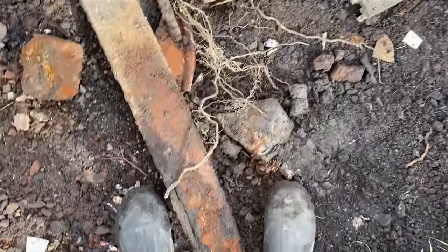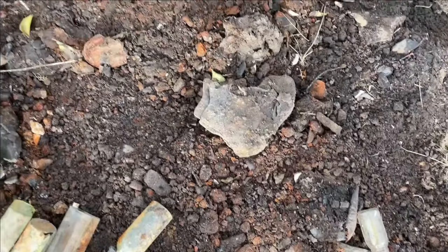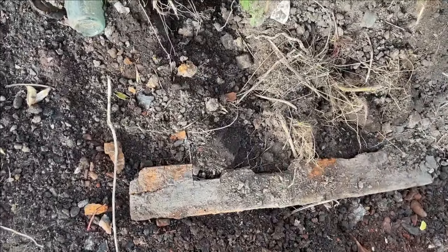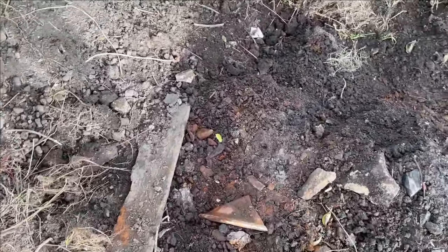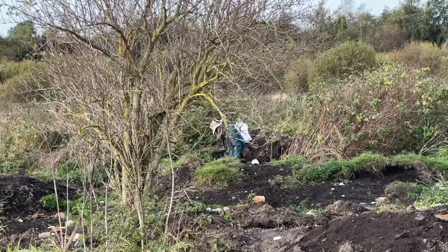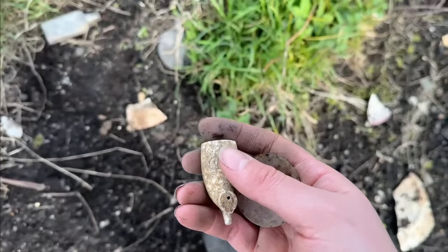There's more wood that survived over 100 years and some shoes, look, boots. So leather and wood has been surviving in this ground, which makes it more interesting, the kind of things you could find. So let's see what else we can find. Ooh, a lens. A lens of some kind. And I've got a pipe bowl with a hand on it. It's in good condition, I'll take that.